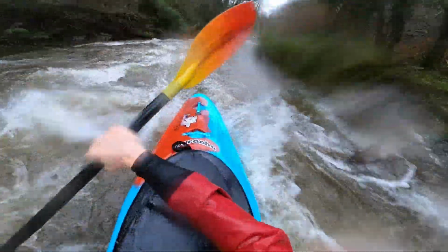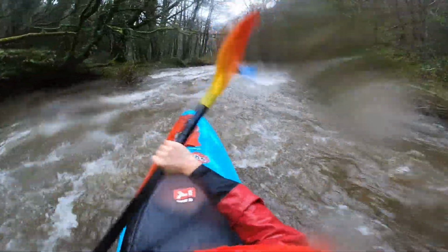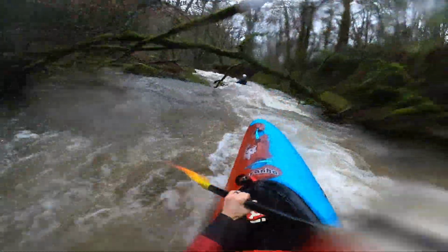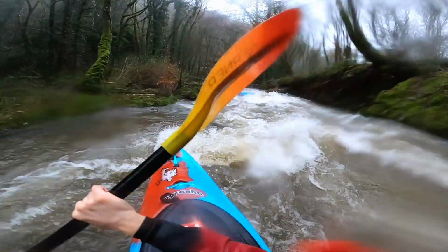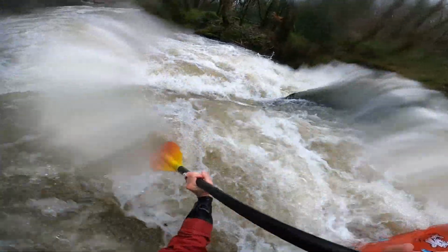And then as we come round the corner, approaching the static caravan site that's on the left-hand side, that's the kind of signal that you are approaching the end and will need to be looking out for the takeout. But before that, unfortunately, there was yet another tree which was walkable very happily. It could have been walked on either side. We chose to walk on the left.